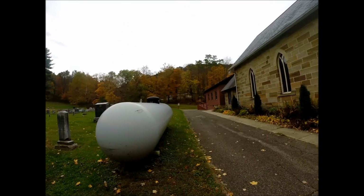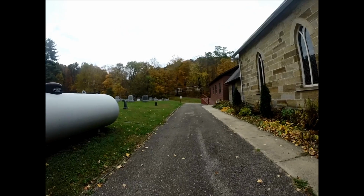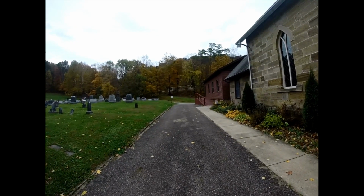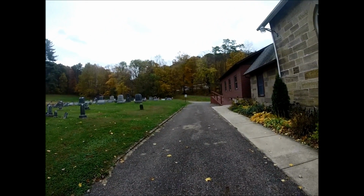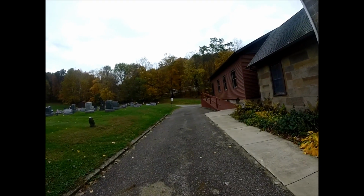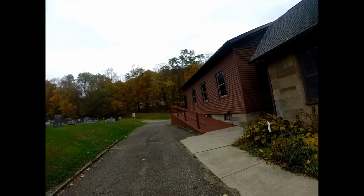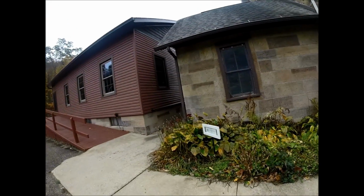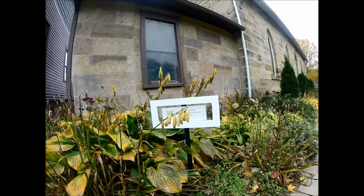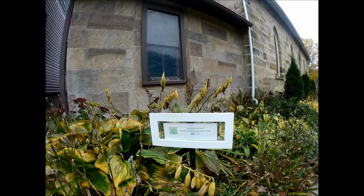We're going to come down to the side of the church here, and we've been trying to put signs out at all the places that we're videotaping to show that you can scan it with a QR code. You can scan it with your phone and look at the video and all of the information on our site while you're visiting the cemetery. So I'm going to show you, as we get close to the sign, what they look like. We try to make them as noticeable as we can without being too obtrusive. That's what they look like. There's a QR code on there that you can scan and take a look.